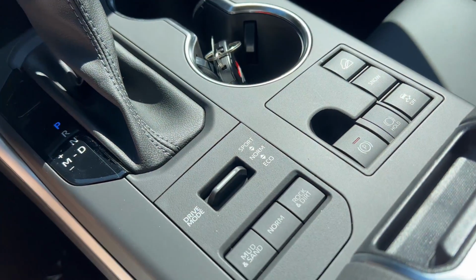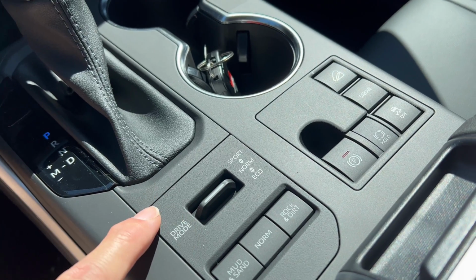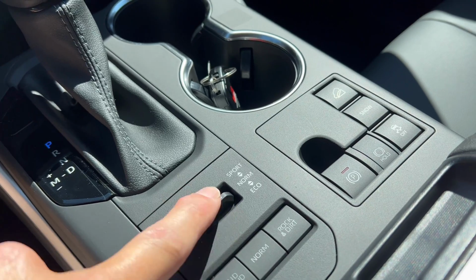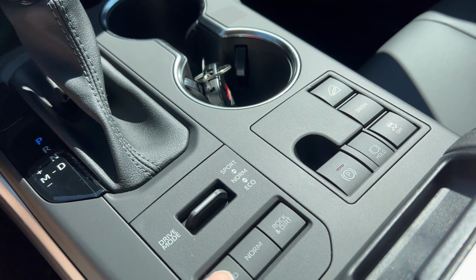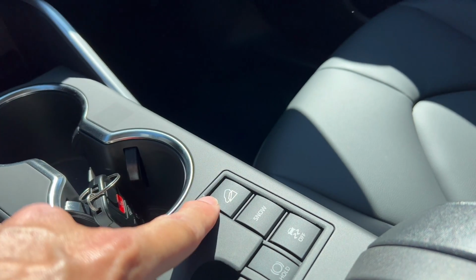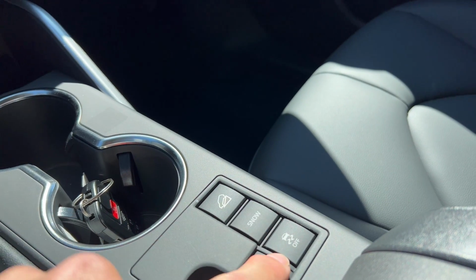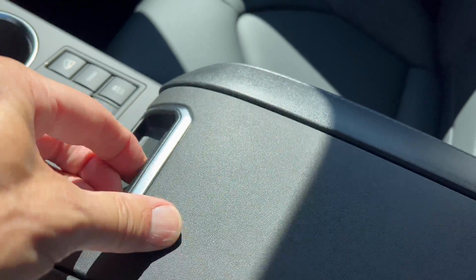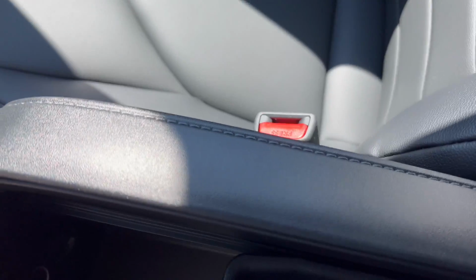Down further, we have our drive modes, which we'll go through when we hit the dash. And there are some more right in here. So we have a drive mode switch with hard buttons for some of them. Electronic emergency brake, auto vehicle hold, hill descent control, snow mode, traction control off. Here we go with our center armrest, semi-soft, slide it open, and we have a bunch of junk hidden in here. And once we get that out of there, you got a removable tray, and you got a 12-volt. So they got you covered there.